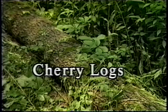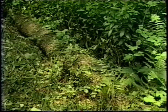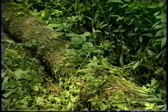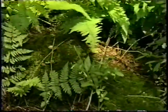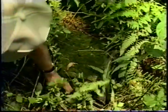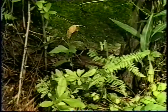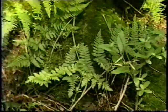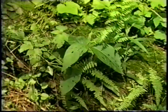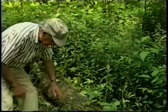These are a couple of cherry logs that fell during a heavy windstorm and ice storm in 1991. We've left them here for study purposes because, as you can see, moss has developed here, and it's starting to decay, and there's a lot of salamanders and amphibians like that. There's insects that are starting to come, and you can see the crevices down below that the shrews and the voles probably use for burrowing and for housing. And here is the starting of a fungus.